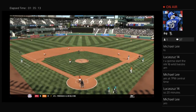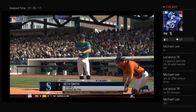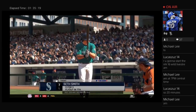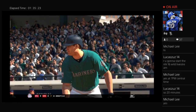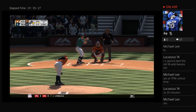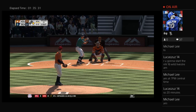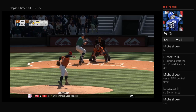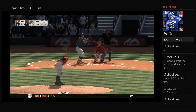The right fielder, number 7, Seth Smith. Stepping up now, Seth Smith. And he needs to make something happen. They're down to their final out here in the 9th. First pitch on its way. Takes a high fastball for a strike. A runner on first with 2 away.